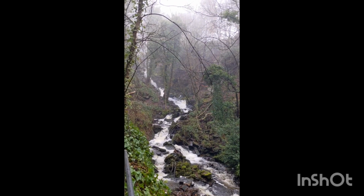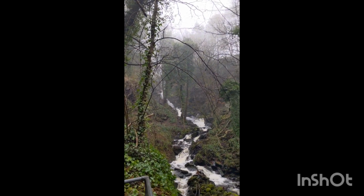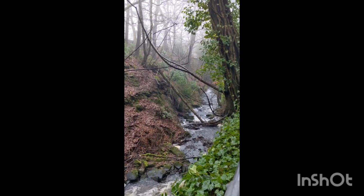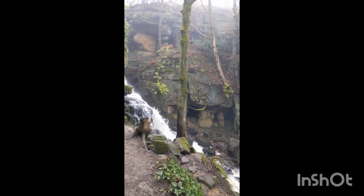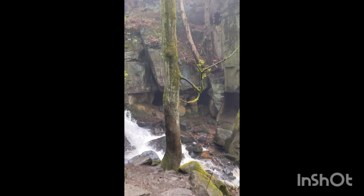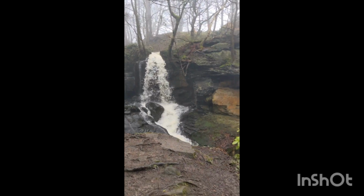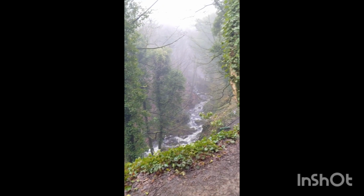There we are, Lumsdale. Path goes up this way, up and round and back out and back across over the top over there. Pretty impressive. Say it's only a small waterfall, but yeah, not too bad at all. Right, so that was the very, very pretty Lumsdale Falls, one of my favourites in the area.